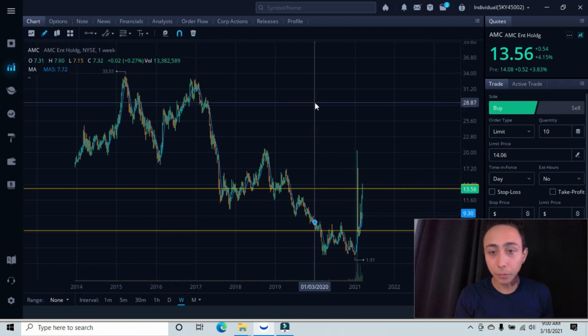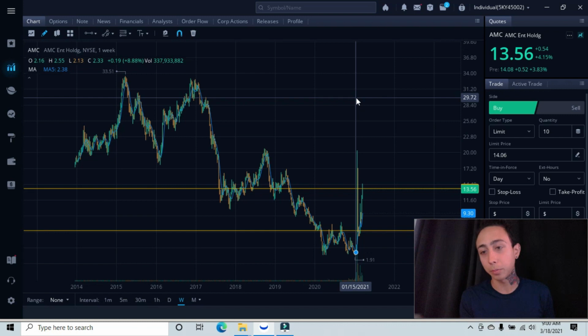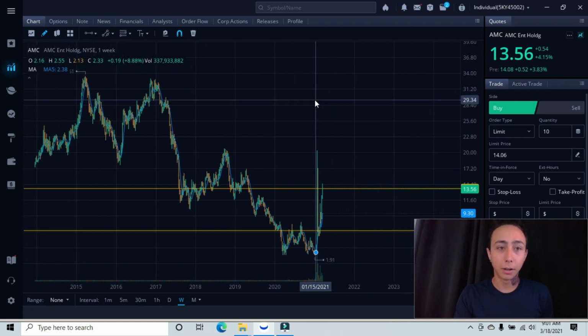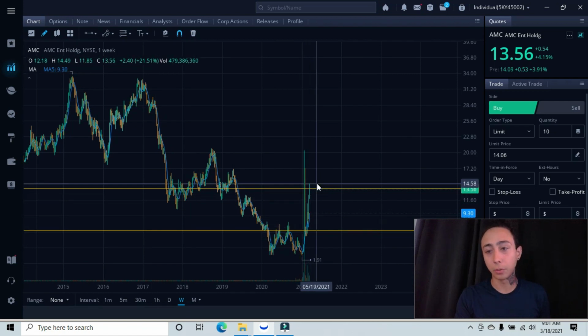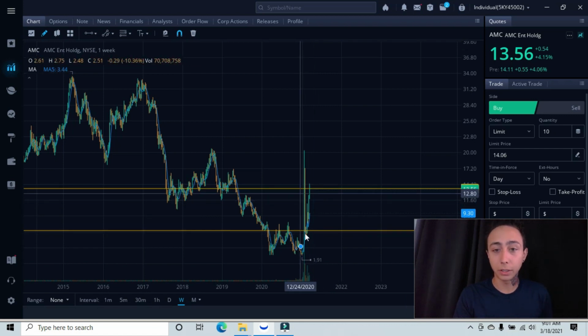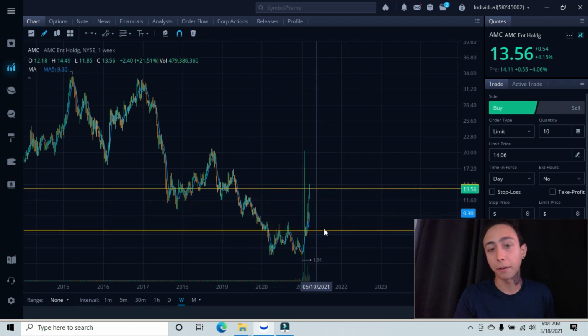So as of right now on the weekly chart, don't mind the graphs now because I'll explain how I found those. But as of right now, we are over here in this little area. I'm going to zoom in so you guys can see the individual candlesticks when we go further in depth. But as of right now, this is where we're at. So we're kind of in this channel. And so how did I find this channel?